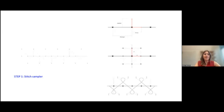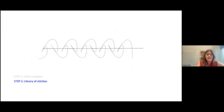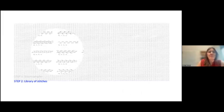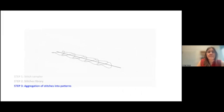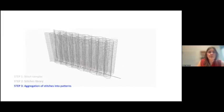I will skip through this quite quickly, but this is basically Jose's process of devising a script that allowed us to introduce a wide variety of line types into this design method by specifying a system of control points. This then led to what we call the library of stitches, which was the ingredients that we could take from when generating our different patterns. This is showing the process of the modulation and accumulation of stitches into patterns.